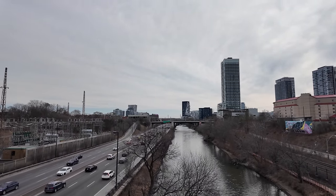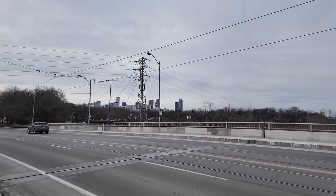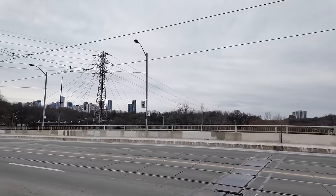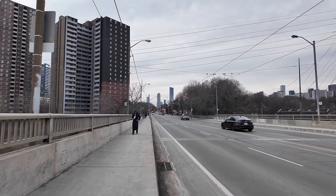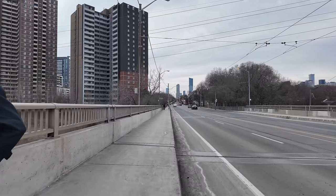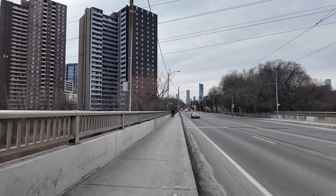The Don River. And Riverdale Park West. And the Cabbage Town neighborhood just over there, to the north of here. And I think what I'll do is I'll go left at River Street. And we'll cut through part of Regent Park.